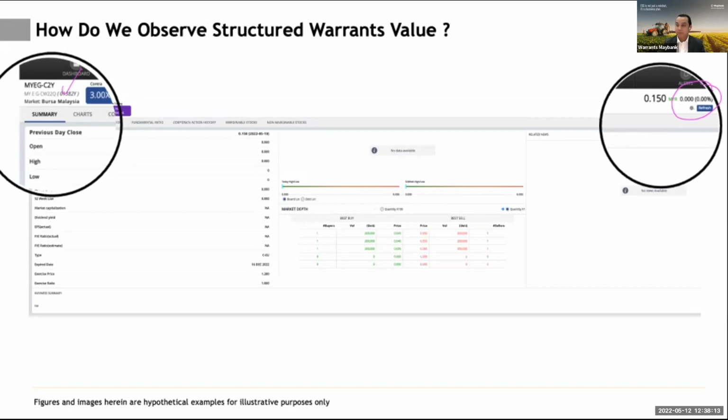So what is happening? Quite a number of investors were wondering about this and asked us the question as well. If you want to know why, it is because the 15 cents here is only the headline price, which means this price, 15 cents over here, represents the last traded price of that warrant.